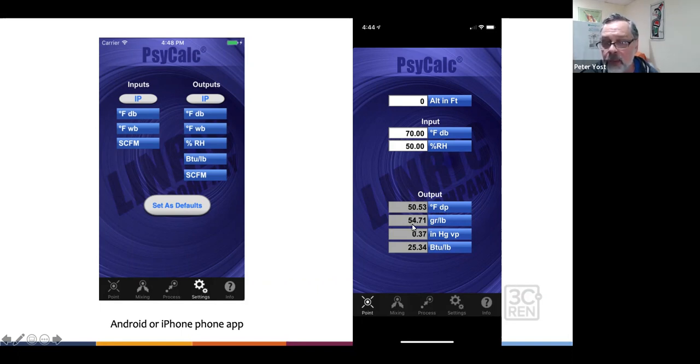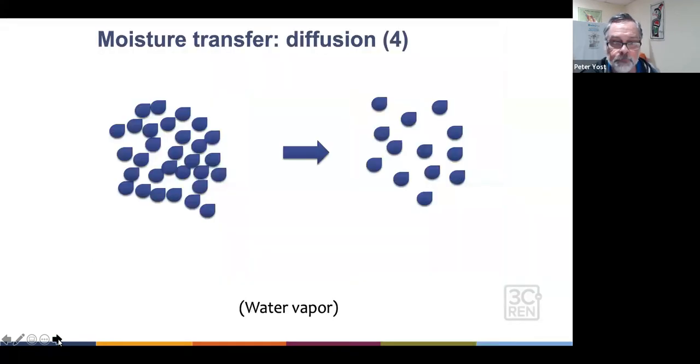That is the same as 54.7 grains of water per pound of dry air. Whoa. And that's equal to 0.37 inches of mercury vapor pressure. Okay, I don't know how helpful that is. We have to come back to that as well. But the relationship between the air temperature and the relative humidity is critical in understanding when vapor will condense and turn from a vapor problem into a liquid problem.